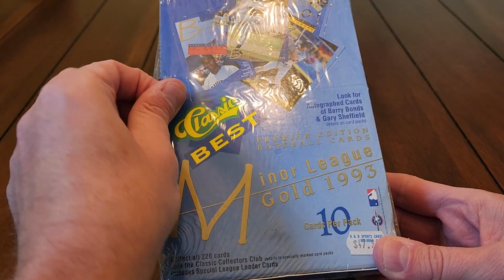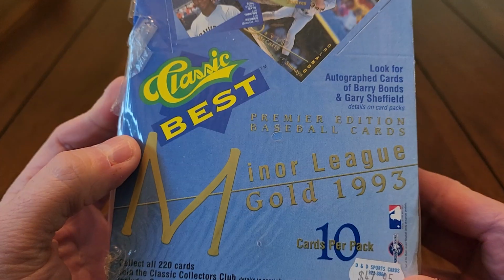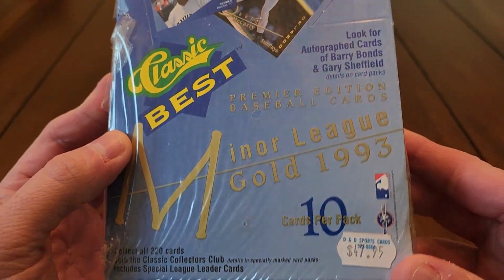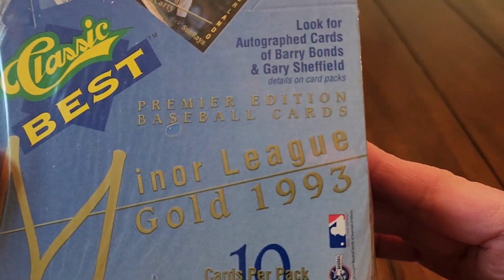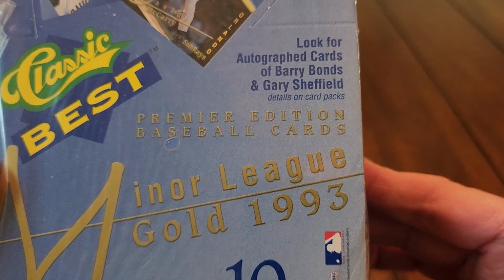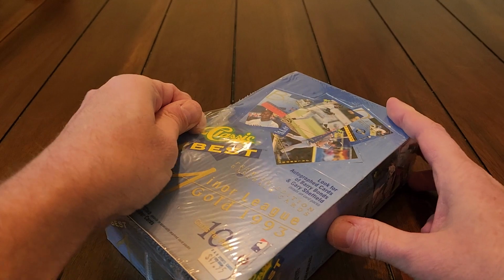Today I'm going to be ripping and sharing with you some minor league cards, some classic Best Minor League Gold from 1993. And I thought this would be a kind of fun little search: look for autograph cards of Barry Bonds and Gary Sheffield. Details are on the card pack. So this is the minor league product.